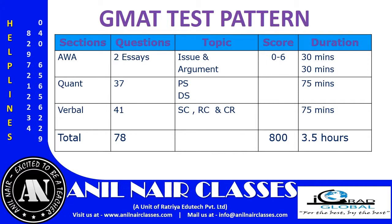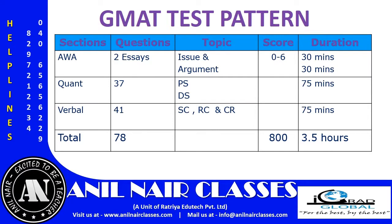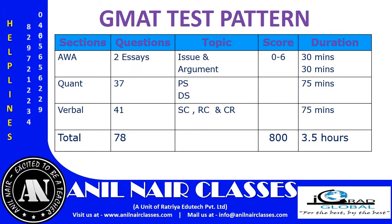The total score that the GMAT fetches you is 800. So a minimum of 200 to 800. The total duration for the test would be 3.5 hours. Next we will see the pattern changes that have taken place recently.